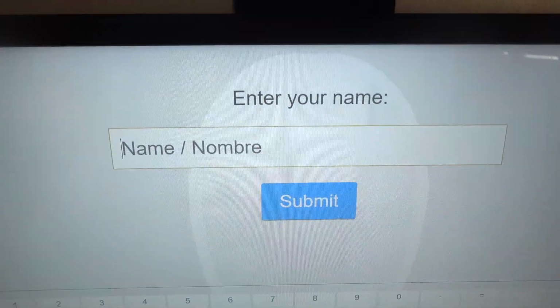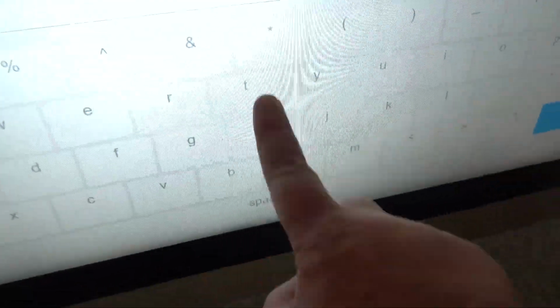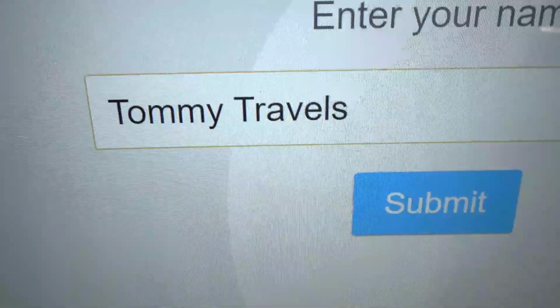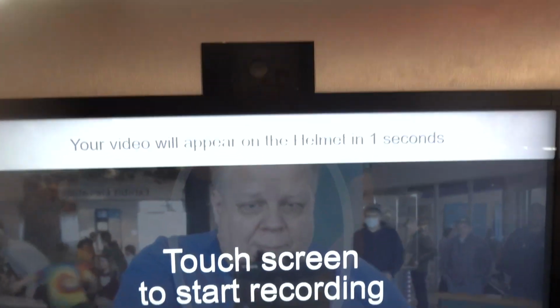So this is kind of cool. We can type in our name here. Tommy Travels, submit. And we want to get my face in here. Touch screen to start recording. Touch the screen. There I am.